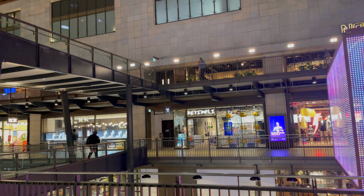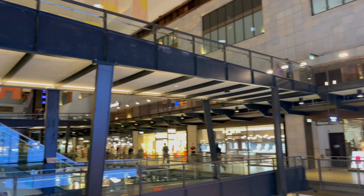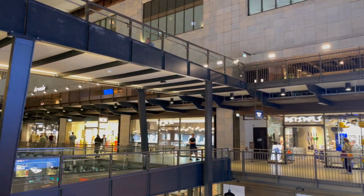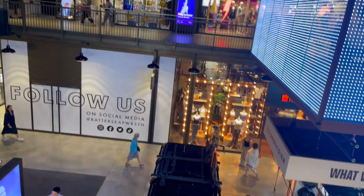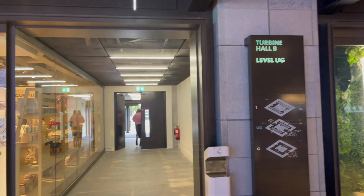And this is the other side of Battersea Power Station Shopping Centre. This is Turbine Hall B. And this one is equally as nice. You've got, once again, brands which I've never ever seen before. You've even got a car down below. What a place this really is. Absolutely huge, and somewhere I would recommend visiting. So that was the inside of Battersea Power Station. That is predominantly just the shopping centre area, and then obviously all around it you've got the apartments.